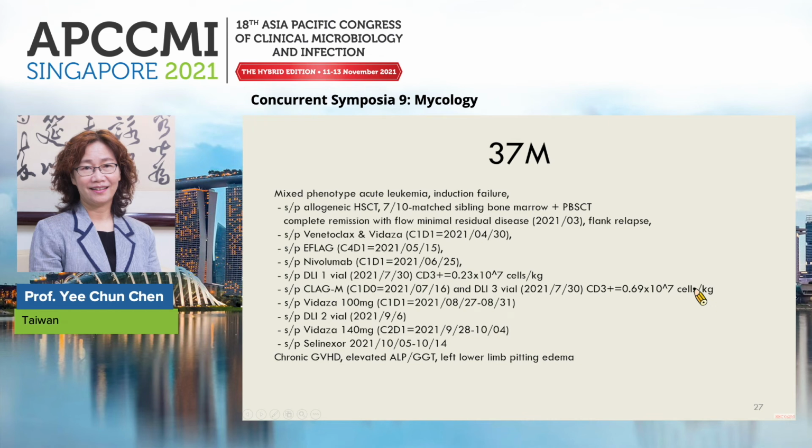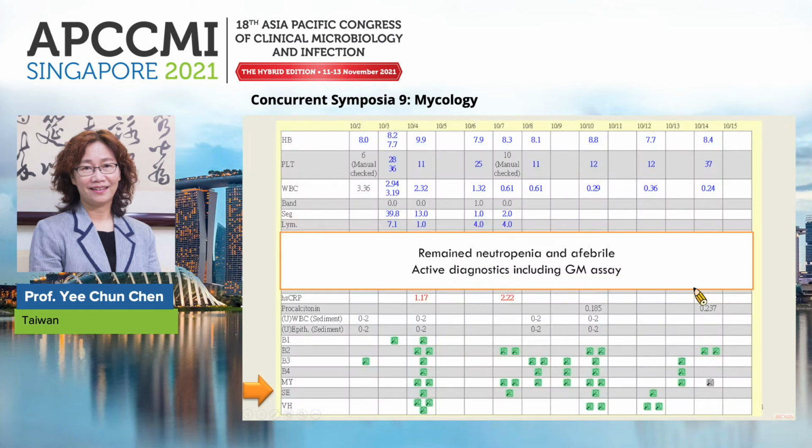Here is a 37-year-old gentleman with very complex underlying disease, very difficult to treat and remaining refractory leukemia. He received serious myelosuppressive and immunosuppressive therapy. He remained neutropenic and febrile with aggressive diagnostic approach. Here, SE means serum galactomannan antigen twice weekly. All these results were negative.